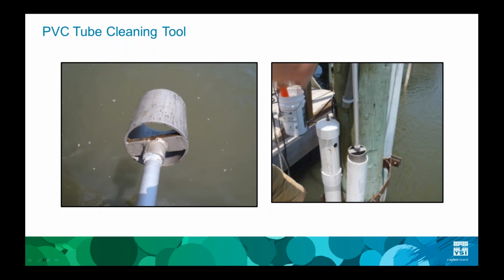These photos from our friends at the Baruch National Estuarine Research Reserve show a handy PVC tube cleaning tool that they designed to slice barnacles off of the inside of the deployment tube between their annual heavy maintenance that includes removal, cleaning, and repainting of the tube.